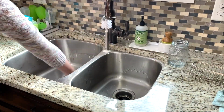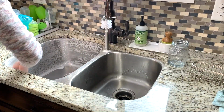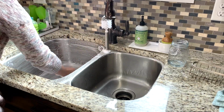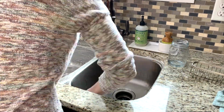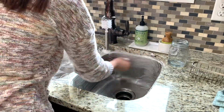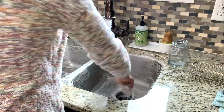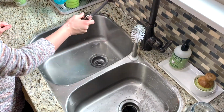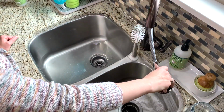It is still snowing and winter here in Utah, so yes, I'm still using up my pine scent of the Mrs. Meyer's. I love this stuff. I know it smells like Christmas trees, but it kind of is like extending the winter months for me. But when I get back from vacation, I'm excited to start with some spring scents.